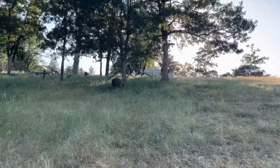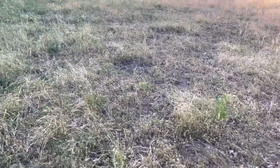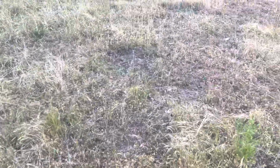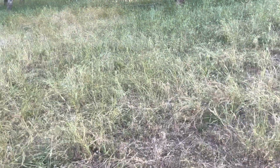Folks, this is Tiller Ranch. This is another update on our farm. As you can see, they had been mowing all the grass here. I think mostly they've been eating all the clovers and some of the grass that are in here. So this is the grass that are over here.